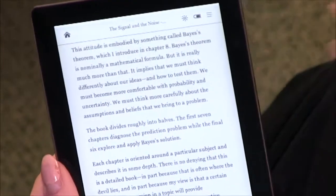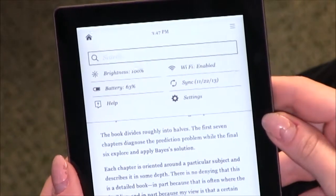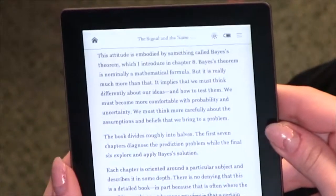They do have an application for computers, but you don't need it. You can just download books straight from here if you want to. Oh, okay. Yeah, it has its own store and everything. Very easy.